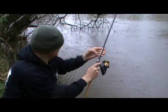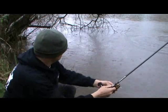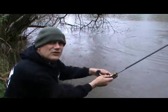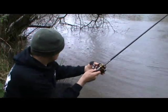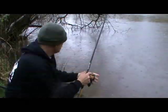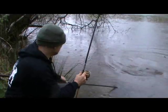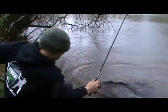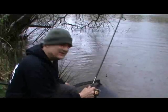Got another fish on. It's splashing there. It's a little bit bigger than the other one, but not a monster. But as I said, you can only catch what's in there. And hopefully I will catch this. We'll land it anyway, should I say. It's almost at the net now. Yes, that's what we like to see. Enfolded in the mesh of the net.